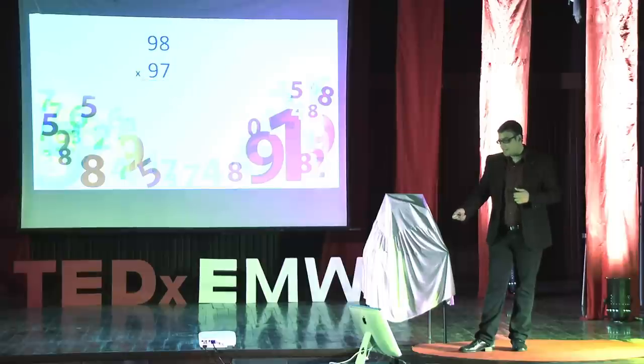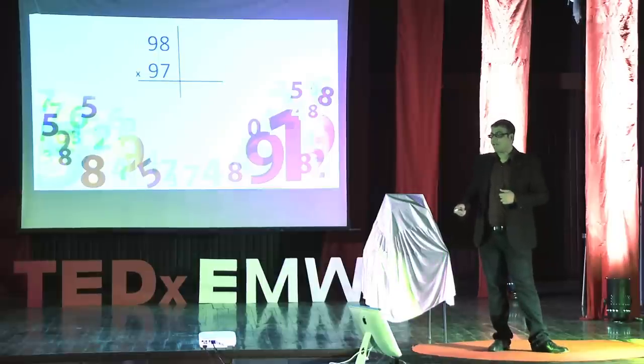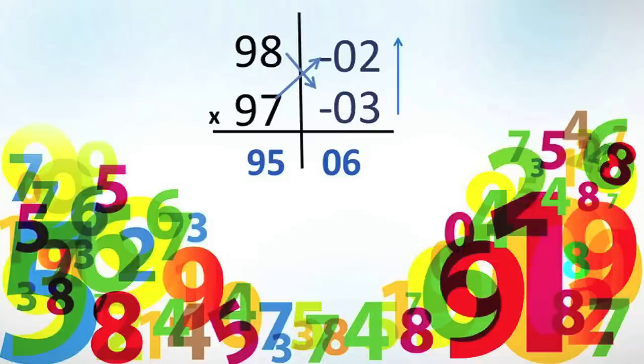Let's extend that to this problem. Come on, try and give me an answer. What do you have on the right hand side? Minus 2 and minus 3. And then cross subtract. So what's the first part? 95, 06. Exactly.